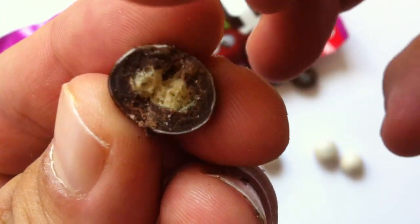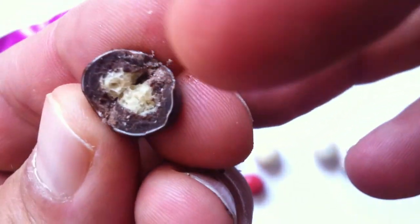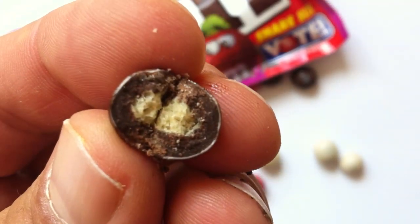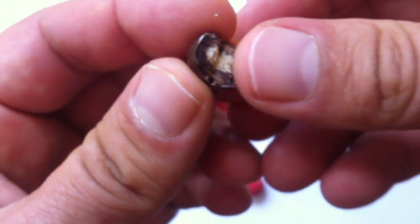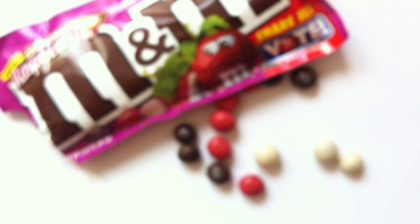So, wow, it's kind of a thick layer of chocolate. Candy shell, pretty thick chocolate layer, and then that crispy center right there. Yeah, interesting. Interesting. More chocolate than I was expecting.